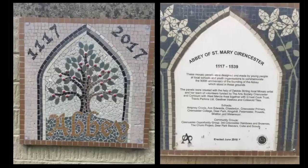And there was an event back in 2017 to commemorate the anniversary. Would that be the 900th anniversary of the founding of the abbey? And various mosaics are displayed on a wall at the far end of the lake. And I think the children of Cirencester, various different organisations, produced various mosaics, and well worth spending a few minutes admiring those.